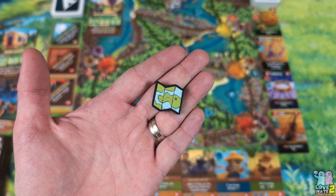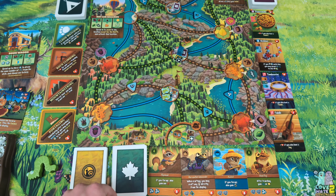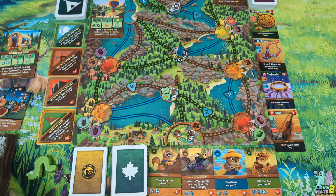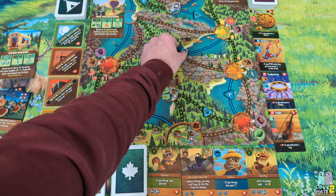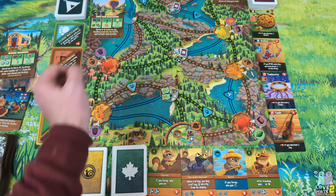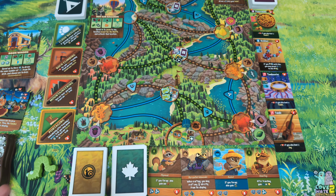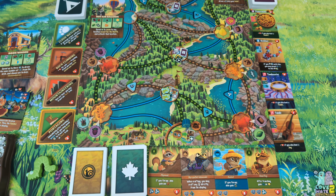Now, map tokens can be played either before or after your friend card, but they're going to let you go across one path of any type. So once I get here, I could play one of those map tokens and go up here if I wanted to, for instance. And then I could play another map token if I wanted to spend another one. But anyhow, when you end your movement, you will enact whatever the action is at that particular spot.